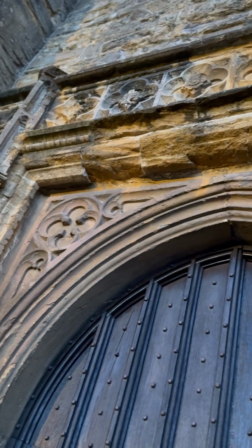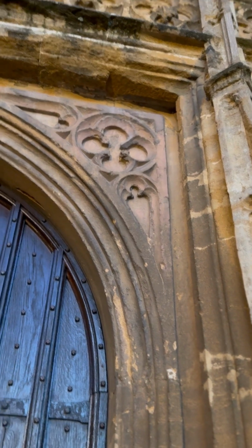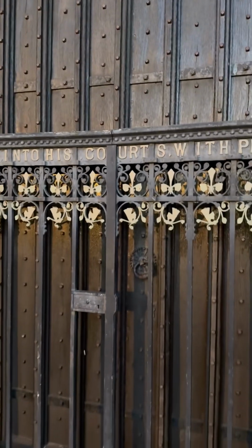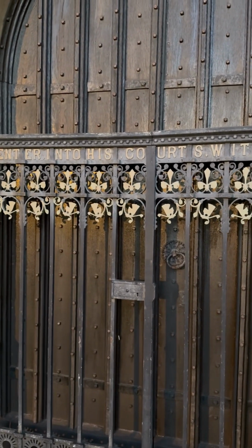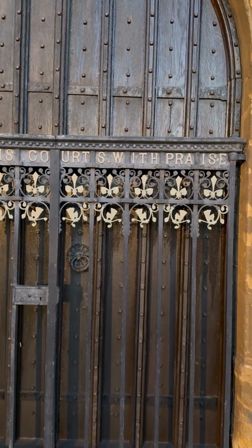And when you look up here, I'm just going to show you how distinct the Ham stone is. It deteriorates in a very distinct way as well. But somehow it doesn't deteriorate to nothing, so it's sort of perfect. And here it says, enter into his house, courts with praise. Sorry, that was quite difficult to read. Let me take you around the corner.